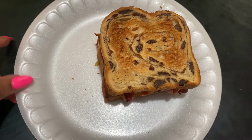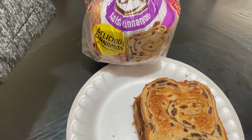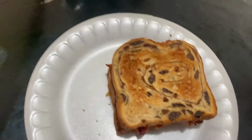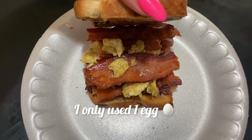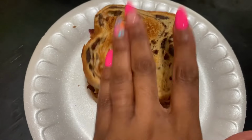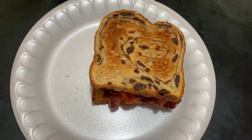All right, y'all. So this is the sandwich. This is the bread that I was talking about. It's the Pepperidge Farm raisin bread. So very good. But this is the sandwich. I have my bacon, and then I have the eggs. So I did bacon, I put some eggs, and then I put some more bacon on top. Hopefully it helps me with not getting sick. And so let's eat. Well, I just wanted to come back and let y'all know I survived. I survived the eggs.